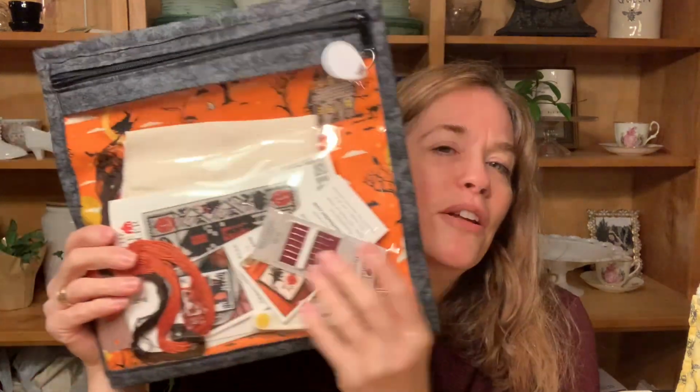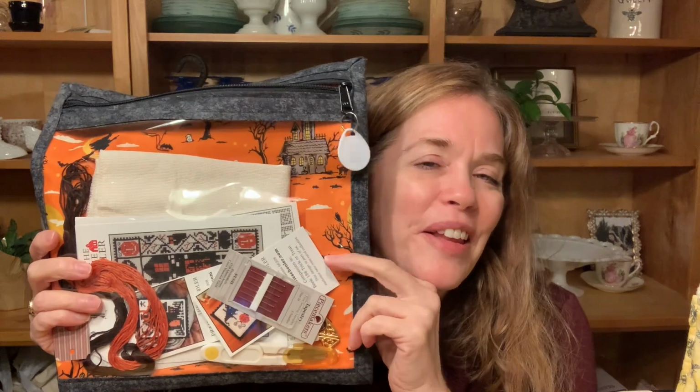Okay, this is one of my favorite bags. I received this as a gift from Sherry Price, who is Sherry Price on Instagram and Flosstube. And she knew my love, or knows my love, of Halloween. And so she made me a project bag and mailed it out. So super sweet. This bag has several WIPs in it.